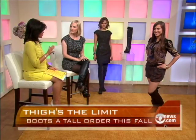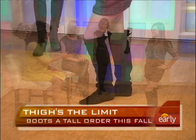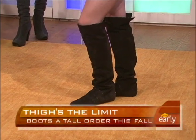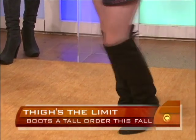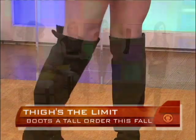Can I ask a silly question? They're suede, of course. How do they stay up? Because they're not hugging. The construction of the boot, because they do have that whip stitching around the top, it does give a support. There's a little slit in the back, and the way it hits her in the back, it just kind of stays up and out. Okay.